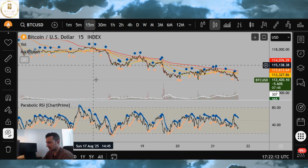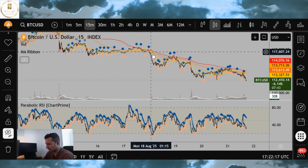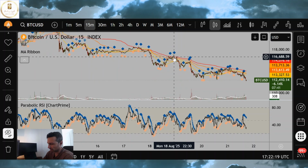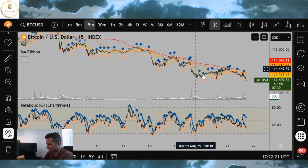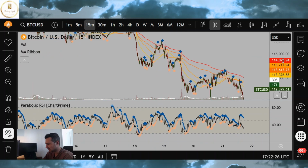So look at the 15-minute, guys. You look on the 15-minute and you can see massive resistance on these moving averages. We try to rally back up, hit the 300, down, hit the 300, down, hit all these averages, down. So everyone's really looking to get out at their average cost.